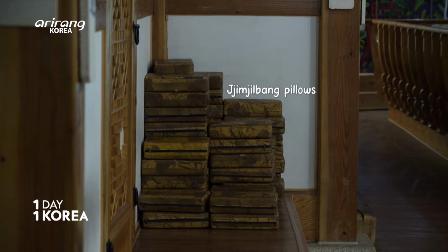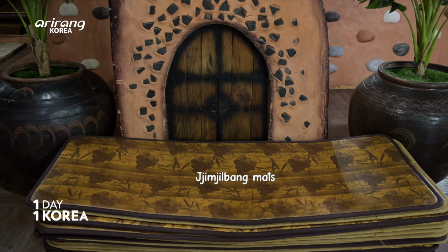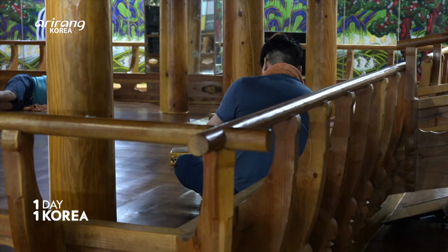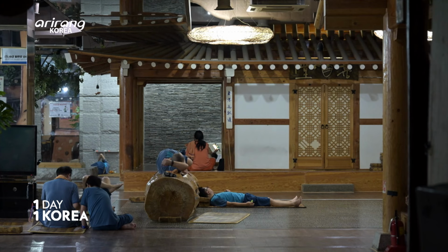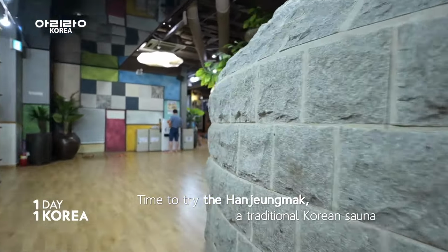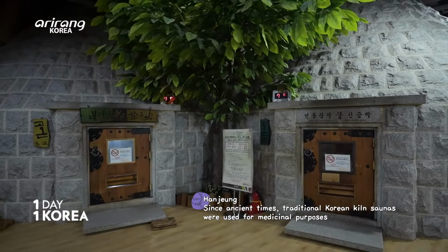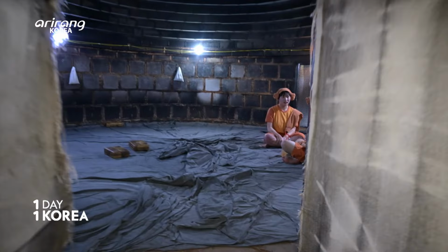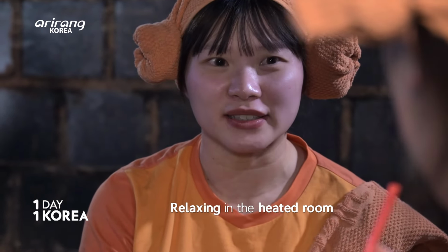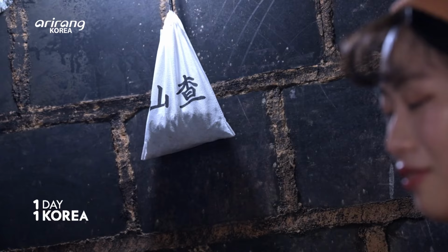You know it's a 찜질방 when you spot the square pillows and mats. A lot of people were relaxing and recharging on the daechongmaru, a traditional Korean floor. Now, let's go experience hanjeungmak, which our ancestors enjoyed as a type of folk remedy since the ancient times. Oh, look! They're already enjoying the heat inside the kiln room. Excuse me, are you having fun at the hanjeungmak?